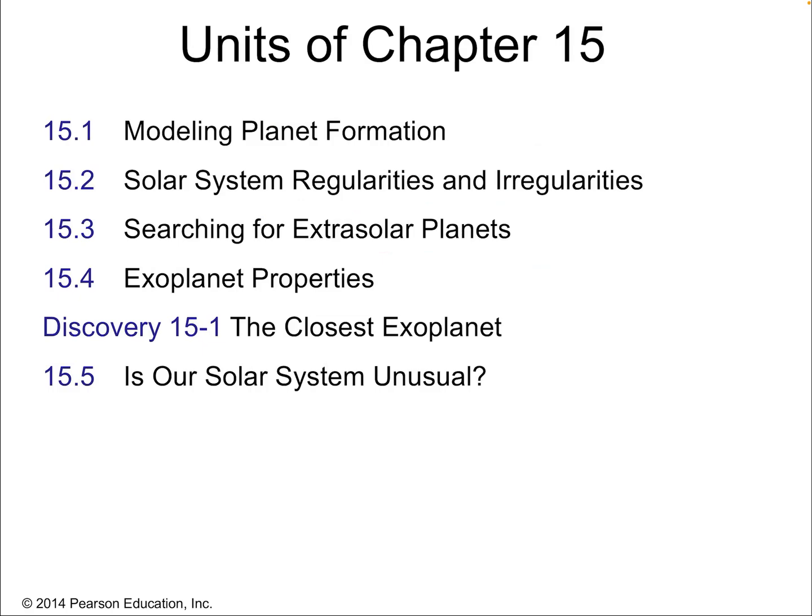Okay? So, to talk about that, we want to talk a bit about the model of the solar system, which we've talked about in the context specifically of our solar system, but how it might apply to others. Then we'll talk about some similarities and irregularities with a solar system like ours. Then we'll talk about the techniques for searching for extrasolar planets. How do scientists actually find them?